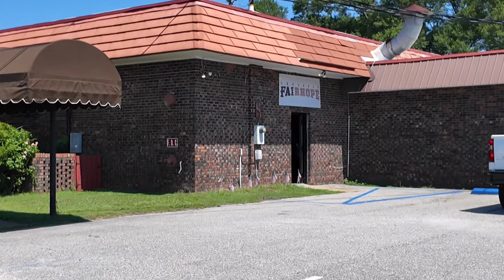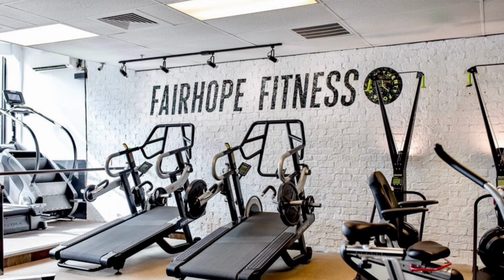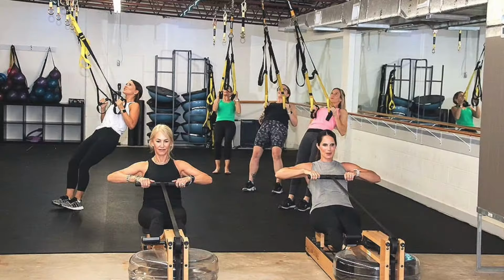You have CrossFit Fairhope, which, everybody knows what CrossFit is. That's like interval training. That's at 807 Nichols Avenue. Fairhope Fitness 24, which is at 54 North Section Street, right downtown. Planet Fitness, everybody knows Planet Fitness, is at 175 Baldwin Square. Yoga is Soul, S-O-U-L, Soul Shine Yoga at 103B North Bancroft Street, again downtown.